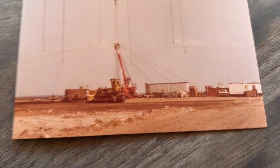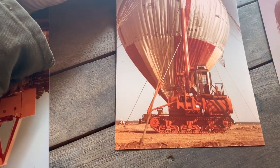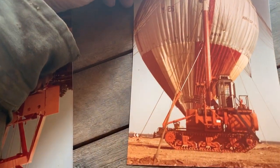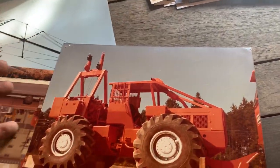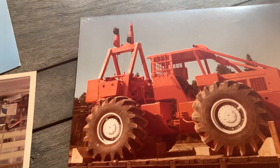If you wanted to buy a used yarder, that would have been the one to buy after the '80s. Flat ground, easy life. Though balloon logging was a thing here. There's a guy named Monty Mosher, Forest Land Industries. I think he pioneered some of that.